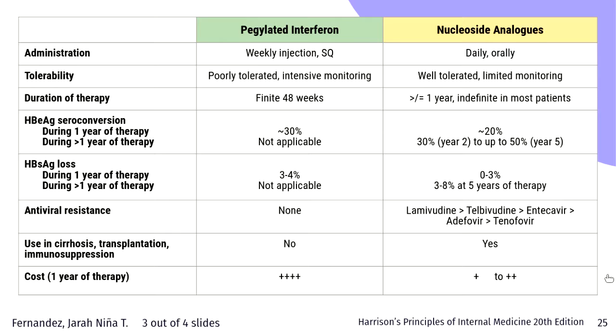Okay, very good. No, I disagree with that. Well, anyway, like I said, peg interferon, just remove that from your minds, unless maybe in the future there are studies that will say peg interferon will still be helpful.